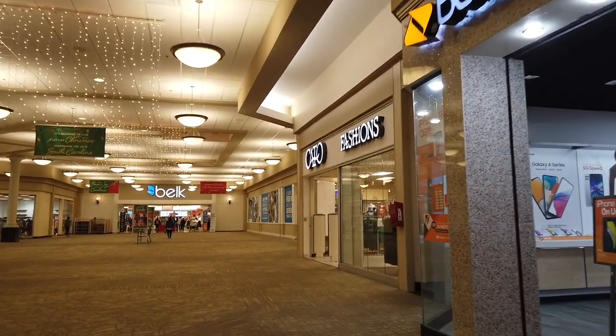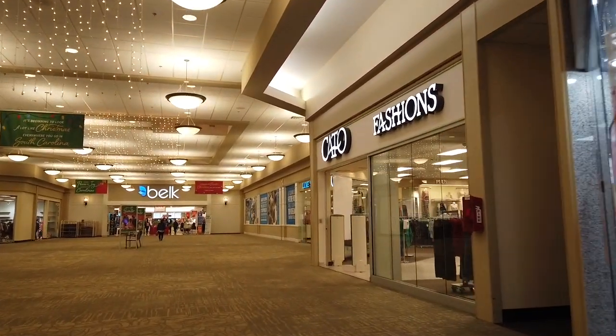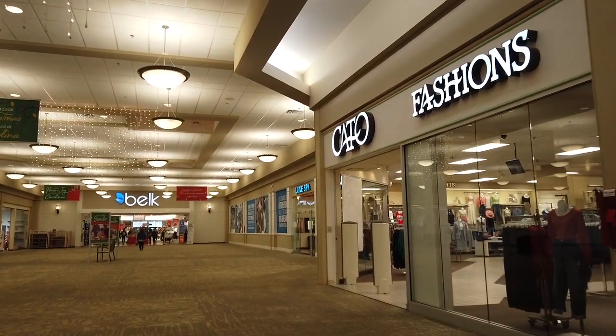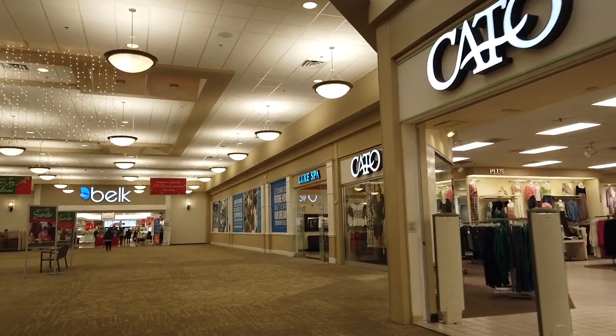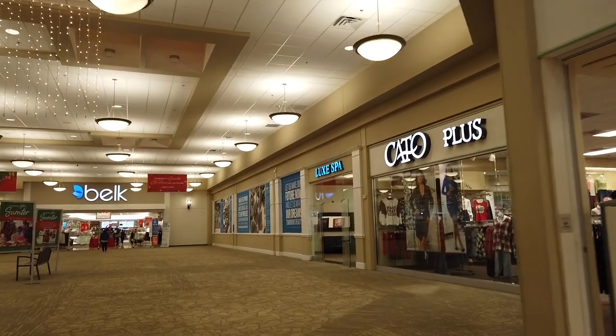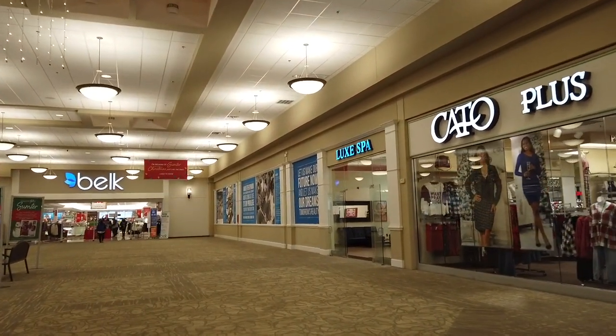Imagine that the empty spaces are gone. Imagine that this mall's just a little bit smaller. This truly might be the right dead mall. And again, that's the question that I want to pose to everybody today.